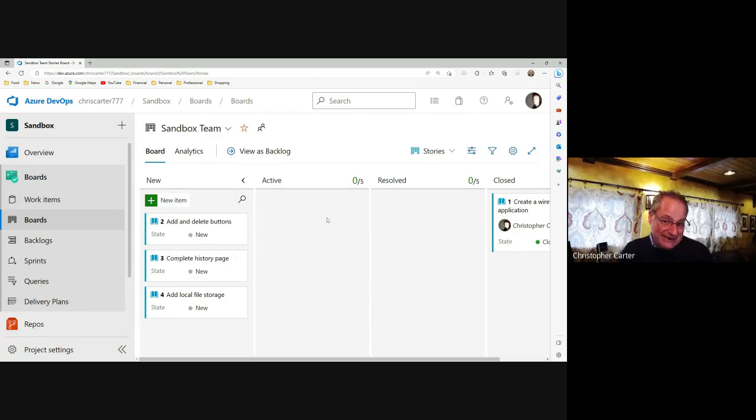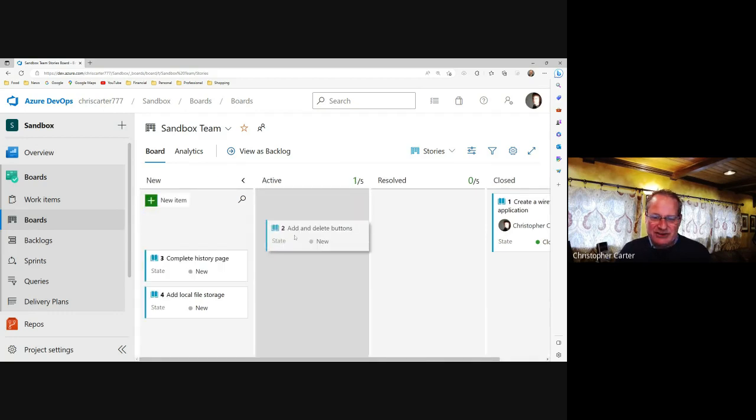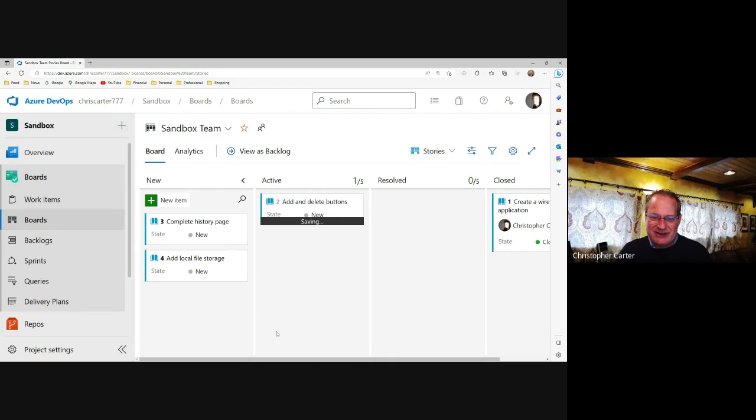All right, so at the beginning, I talked about how you would take an item from the backlog in the new status and move it to the current sprint. You can see here I actually have an item for this to-do list that I've already completed and closed. And to move this to the current sprint, it's just that easy. Boom.